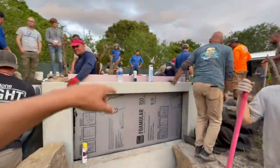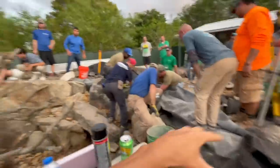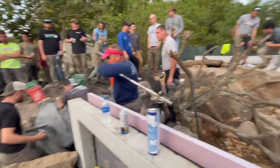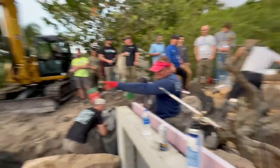Ed was just saying that tomorrow morning, 10:30, 11, we're going to have like 6,000 gallons of water being placed. So this has to be ready to go to hold water. The water needs to be in this so we can run it to show everybody that is here how it runs. There's a lot to go.